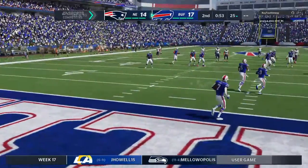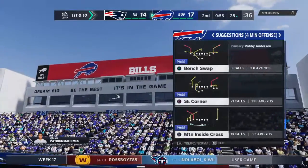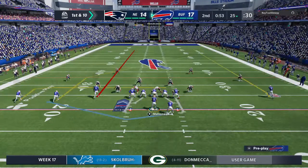Fair catch made at the 25-yard line. The Bills take over first and 10 at their own 25-yard line. The Bills come to the line to start their next drive. You're under a minute to go here in the half.